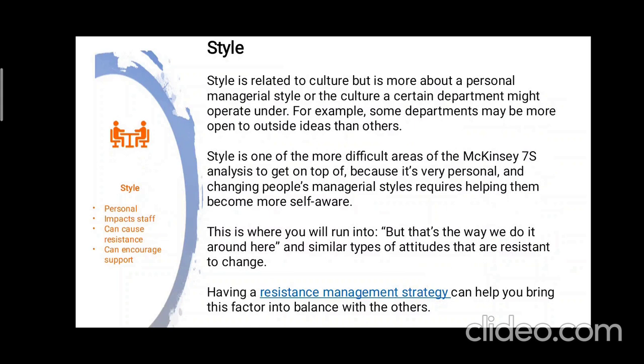This is where you will run into, "But that's the way we do it around here," and similar types of attitudes that are resistant to change. Having a resistance management strategy can help you bring this factor into balance with the others.